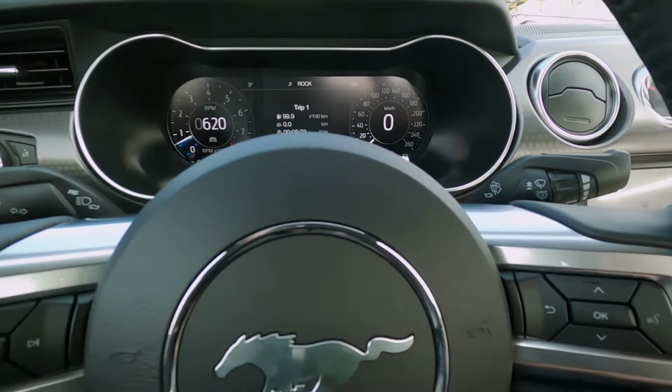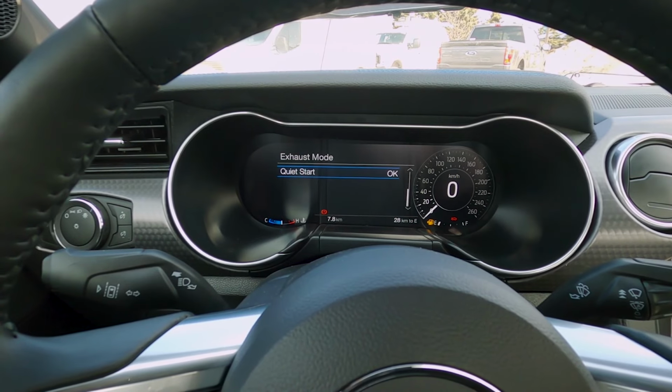Now, as we press this pony button, watch what happens there. So pony button, we've got a series of different things. We've got my mode, and depending on the mode that you're in, it will show as active. Moving into different exhaust modes. This one does have the active valve performance exhaust, which is going to give us 4 different options. So we've got quiet, normal, sport, track, and then our quiet start.